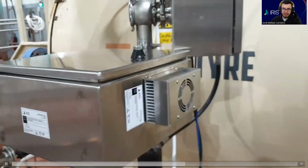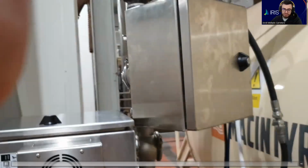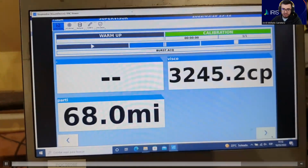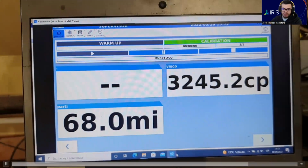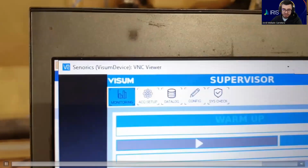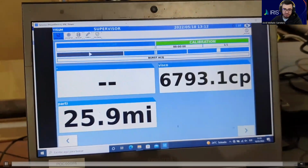Sensors are software controlled with a laptop, which is linked through Wi-Fi. Both sensors have a similar software. The spectrum is displayed in the main screen of the software, which displays characteristic features of the chocolate. Viscosity and particle size predicted values are also displayed, which are calculated through the chemometric models implemented in the software. Here, we see the spectra retrieved by the Sonorix sensor, which looks quite different due to the number of spectral bands the detector has. Also, here we have the predicted values.